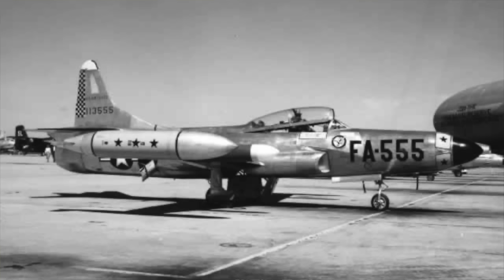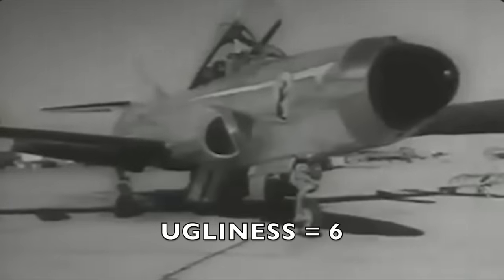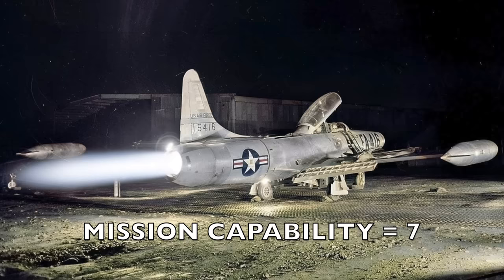The nose is too long, because along with a gun, it hosted an early air-to-air radar that was only effective in the terminal phase of an intercept. The wings are too straight and too long, and the intakes and the control surfaces on the tail are too small. The Starfire gets a 6 for ugliness, but that's more than offset by a 7 for mission capability, including the fact it was the first American jet with an afterburner.